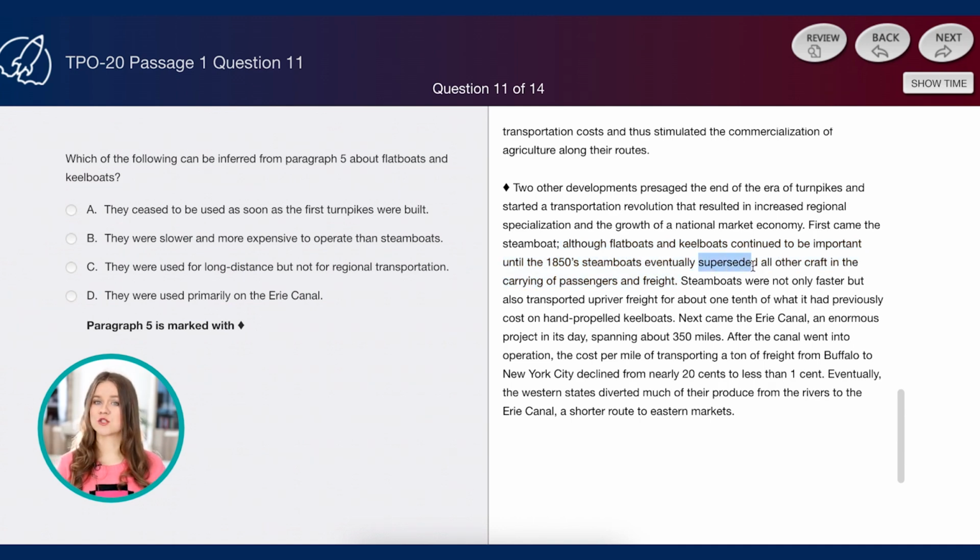For those of you who don't know what supersede means, it means to replace something older or less efficient. So, by reading this sentence, I can already understand that steamboats were newer and more efficient than flatboats and keelboats. Now, let's look at the next sentence, which says that steamboats were not only faster, but also transported upriver freight for about 1/10 of what it had previously cost on hand-propelled keelboats. This sentence clearly shows that steamboats were faster and cheaper. Therefore, choice B is the only possible answer to this question.